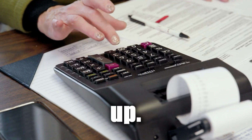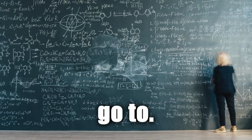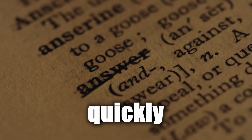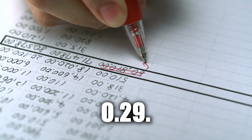But then we're leveraged up. And if I'm telling myself, oh yeah, I know how to calculate a leveraged return, then my brain should go to, all right, what's the leverage ratio here? The case tells me very quickly that we've borrowed $25 million on a $60 million portfolio. So calculate your own ratio, it's about 0.29.